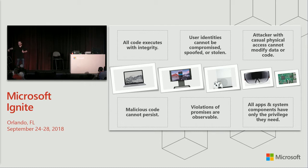There was an issue where Thunderbolt devices, you would plug it in and it could start liberating control of the machine. There was a little USB stick that pretended to be a NIC, and then it added a DHCP server on the end, and Windows started sending it confidential information. All of these things, this casual physical access, we've put controls in place. Malicious code cannot persist. That's obviously Windows Defender. It finds something malicious, it removes it.